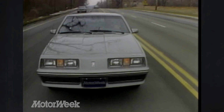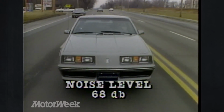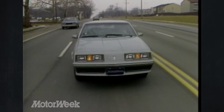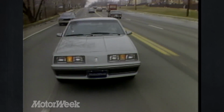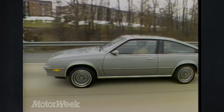It must be obvious by now that GM has paid a lot of attention to details on the Olds Firenza. Lots of sound insulation meant a very quiet 68 decibels of noise at 55. Base price for the S Coupe is $7,007, with our car totaling $9,823. About the only thing somewhat overrated about the Firenza is mileage.